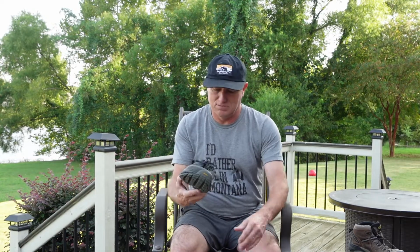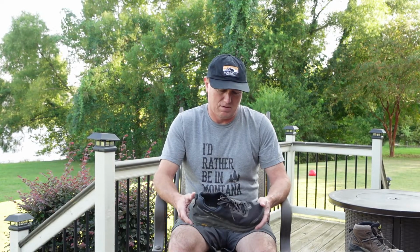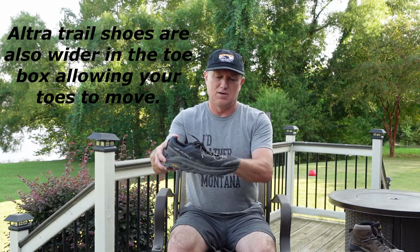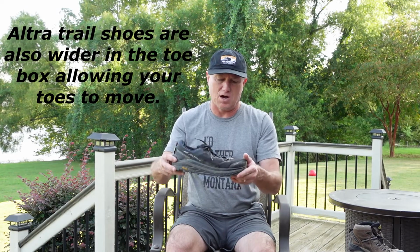This one has dry dirt in it. This is the Ultra Olympus model. Olympus 4 maybe? Yeah, this is the Olympus 4. I do love these because they offer a little higher stack here. These are neutral drop, or zero drop, which means they're flat all the way across. You don't have that drop from the heel down to the toe box.